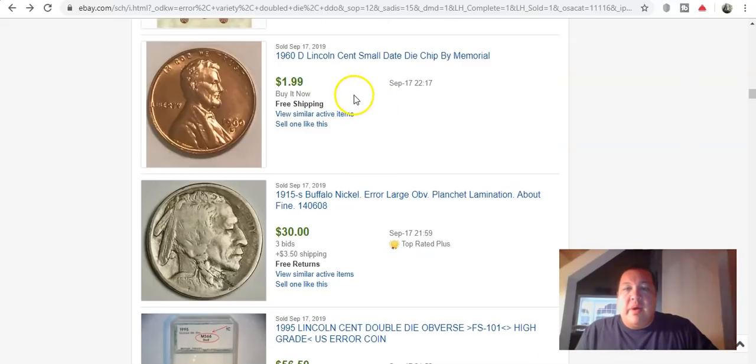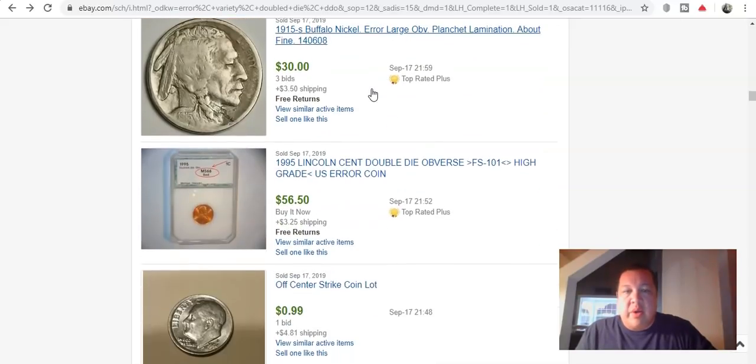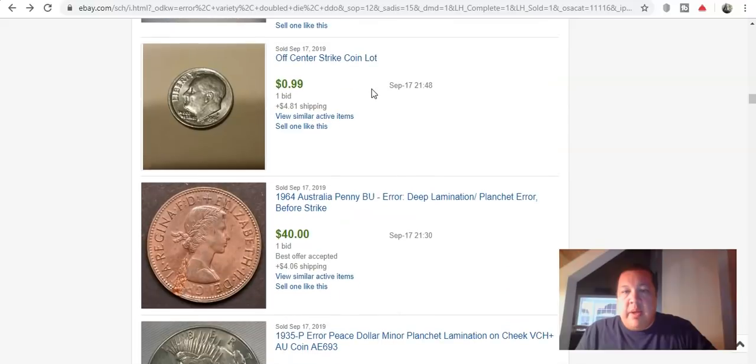All right, so we have a 1960D small die chip by Memorial. Those are pretty common for early 60s. Little die chips and cracks and stuff on the reverse is pretty regular. We'll skip that one. We have a slight misaligned die Roosevelt here that sold for about $5, $6 actually, shipped. It's about the going rate for those with that kind of little bit of offset on the front.